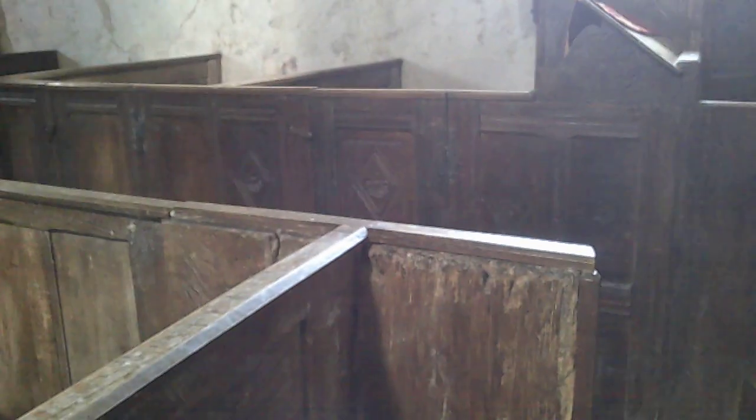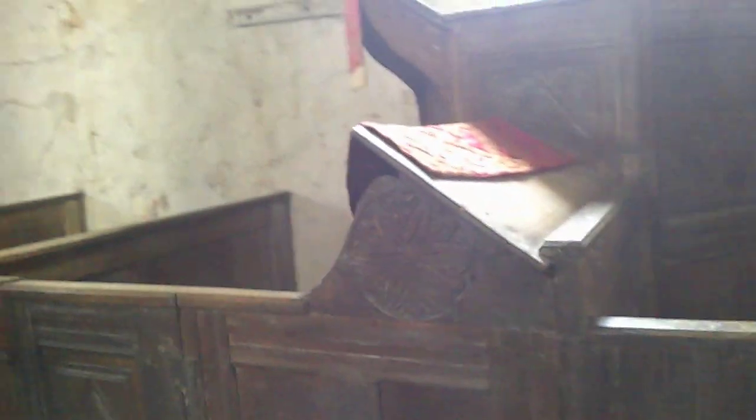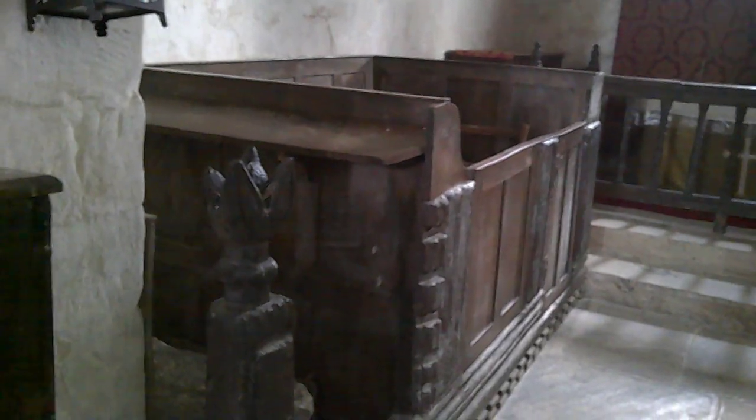Now, one of the reasons for going inside here is you can see how the box pew has actually been built up around earlier benches from the look of things. There's this nice Jacobean carving here on the pulpit, some bits and pieces of old stonework, and here we have a surviving cap on a pew. It's a very unusual sort of flower device at the top there.